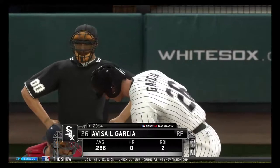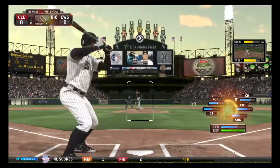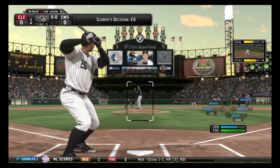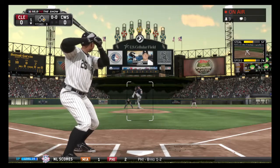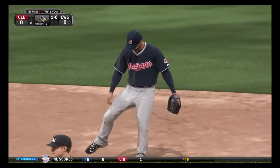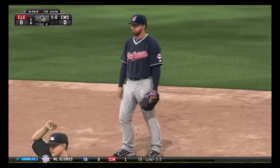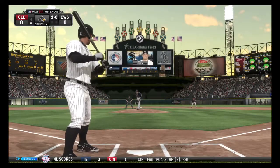Avisail Garcia will stand in now, and he'll likely have a look down to third to see if anything's up here with nobody out. And this is just off the outside corner for a ball, 1-0. And you can see it. He's upset with himself out there at short. And he should be. He's a big leaguer. He'd like to get a ground ball here to get himself off the hook.